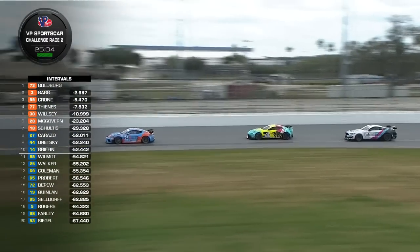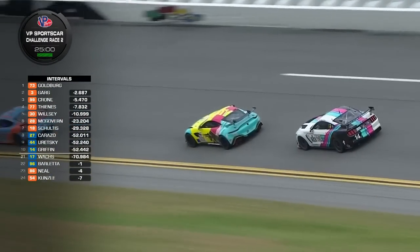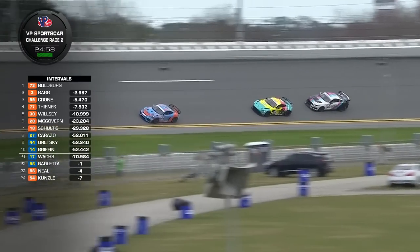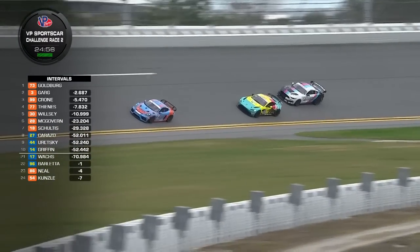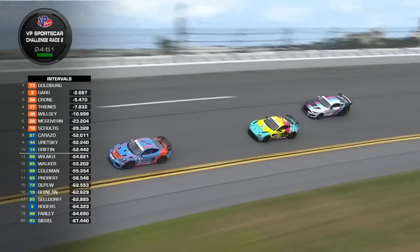It is, and you've got to plan ahead. You know, it's a sprint race, just 45 minutes, and we're almost halfway through it. But this is a real chess game going on between these three. They are very different cars, but in overall lap times, they are very, very close.